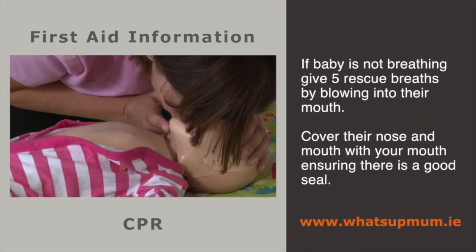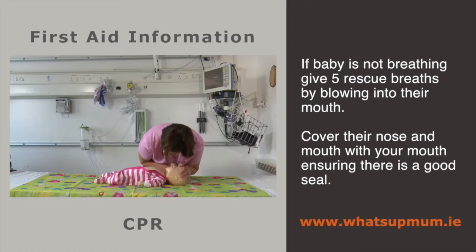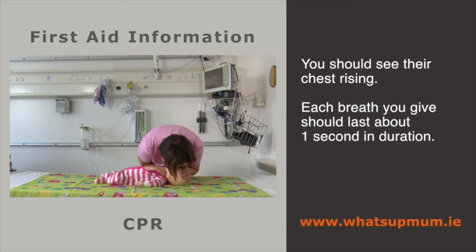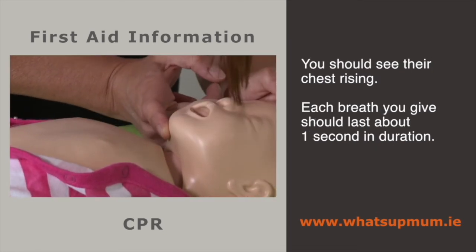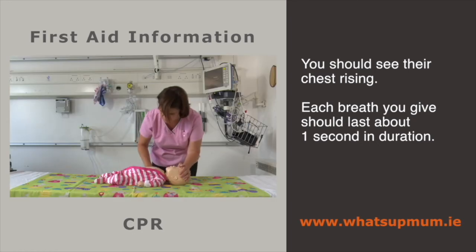If your baby's not breathing, give 5 rescue breaths by blowing gently into the lungs, covering the baby's nose and mouth, ensuring there is a good seal and you can see the chest rising. Each breath you give should be approximately 1 second in duration.